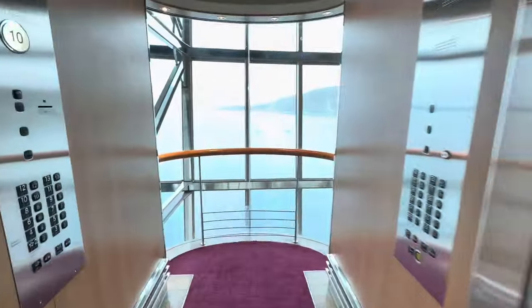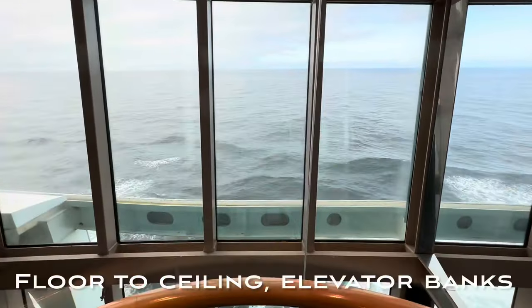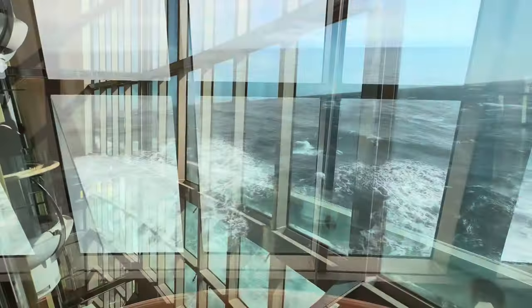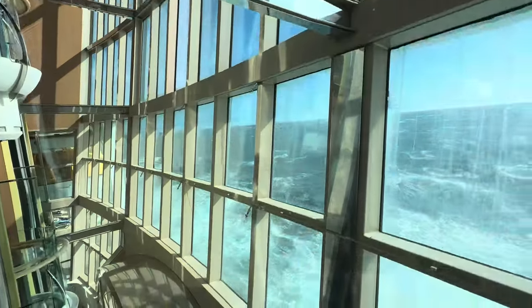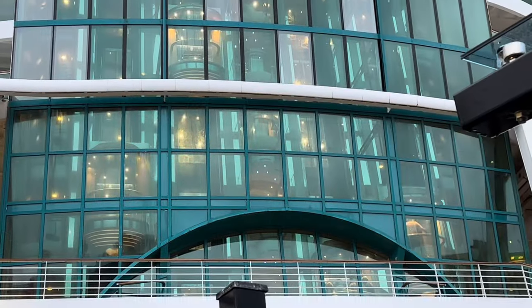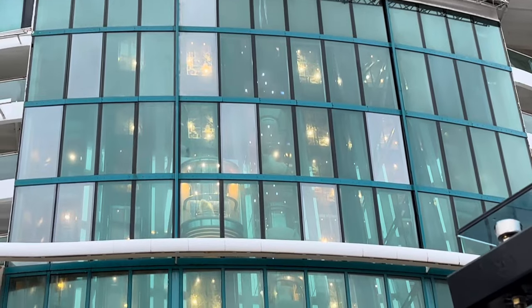Going up. One of the things people really like about this class of ship is the windows on one side of the center elevator banks. It is floor-to-ceiling windows expanding several decks, which is really cool because it allows natural light in and it gives you these expansive views of the ocean or the port that you're visiting.